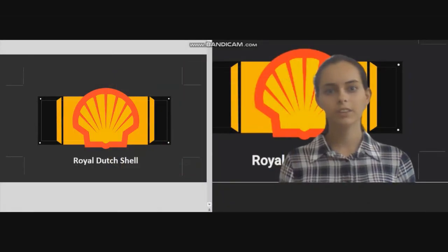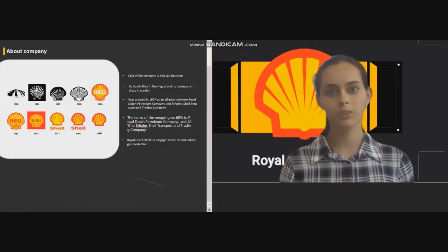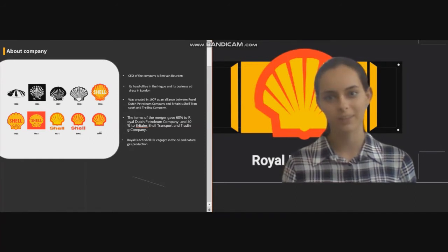Shell has been doing global business for over a century while building one of the world's most renowned brands. Now an international company with its head office in The Hague and its business address in London. Royal Dutch Shell started life in 1907 as an alliance between Royal Dutch Petroleum Company and Britain's Shell Transport and Trading Company. The terms of the merger gave 60% ownership of the group to the Dutch arm and 40% to the British.